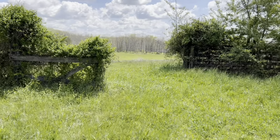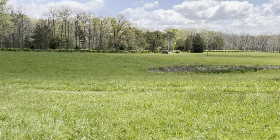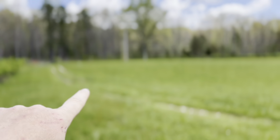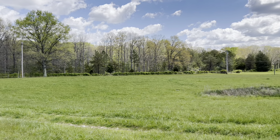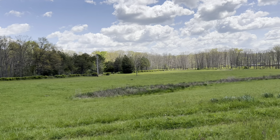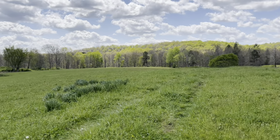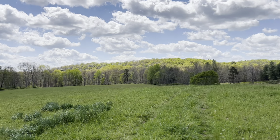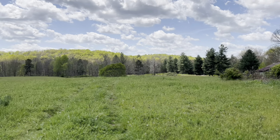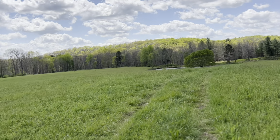Alright, let's take a walk down to the pond. Right over here is the gate where we come in at. The road frontage goes all the way down to right there where it's marked. Such a beautiful view going down through there. This property makes somebody a nice homestead, a mini farm, or just a field to run your cattle or horses.